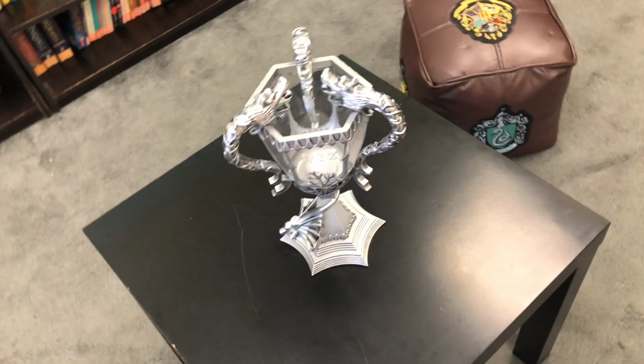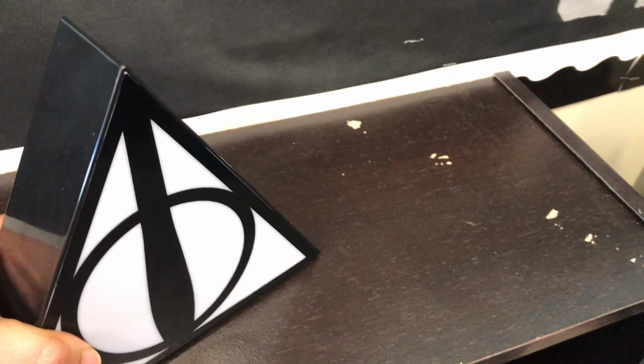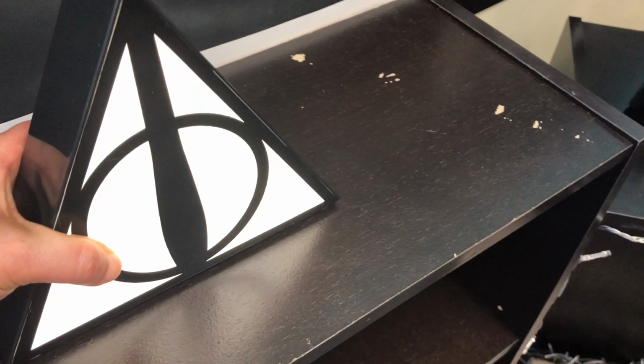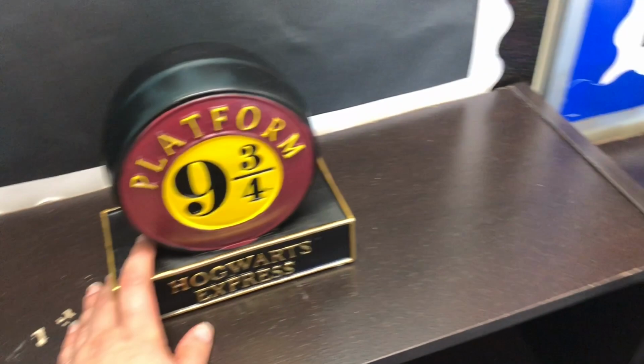And here's Hedwig, and I'm not sure if I'm gonna keep this here. I just put it here for now. I do have the Deathly Hallows lamp, and oh yeah, the on switch is in the back. This is how it looks turned on. So let me turn it off as well. Okay, I found another tea light to put here, so that is there. And I already know what I'm gonna do with these, but I have to actually create it. Here's another little decorative piece and some more cups. I might put the cups together.